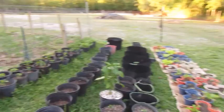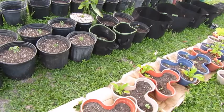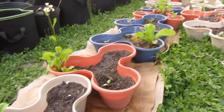We broke down these little dollar store towers. We didn't like how they were working as towers, so we just pulled them apart and planted like one zucchini seed or one yellow squash seed right in the middle. And then other ones we just planted some radishes just sprinkled in. So that is what we got going on in those.